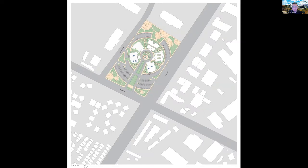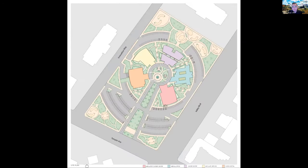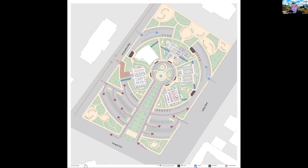This is a site plan of our site. And here's a closer look at our site plan. And like I said, this is how it looks. We took on the circular shape and pretty much separated staff and visitors. Staff will enter from the north, while the visitor will enter from the south. And there is a special entrance for ambulances for the micro hospital.